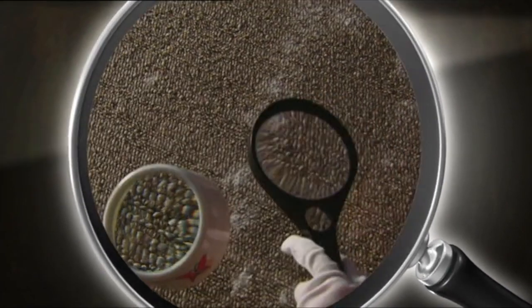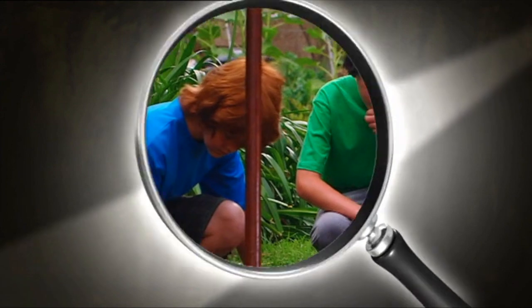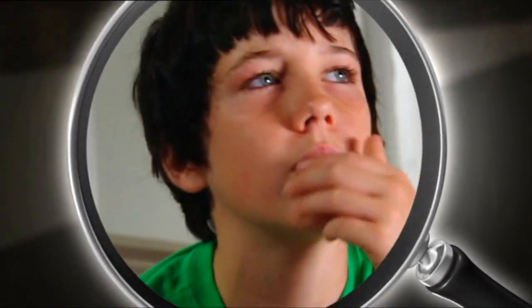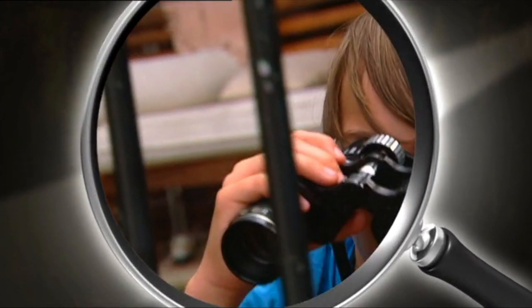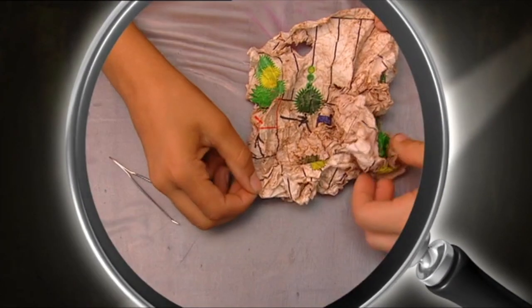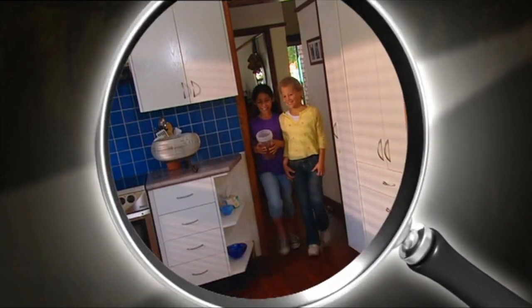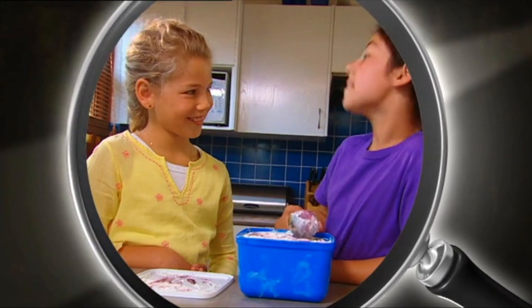Coming up, how chemicals on the carpet can help catch a phone thief. Disaster in the flower garden. How did it happen? And who's to blame? Busting a neighbourhood burglary by unravelling a crumpled clue. And catastrophe in the kitchen. How will our clever detectives catch the culprit?